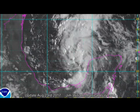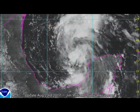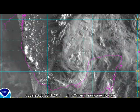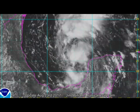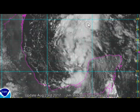Looking at the visible floater loop of Harvey, you can see that the system is still not real well organized. It's got that classic S-shaped look to it, though, and it's definitely getting its act together, but it's not doing so in a hurry. And the reason for that is that we have a little bit of upper level winds.